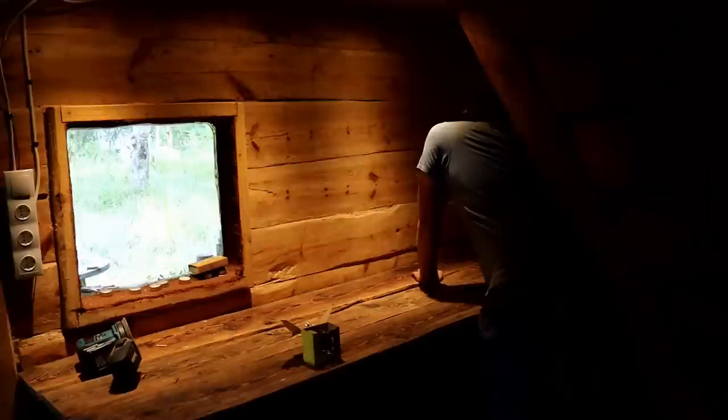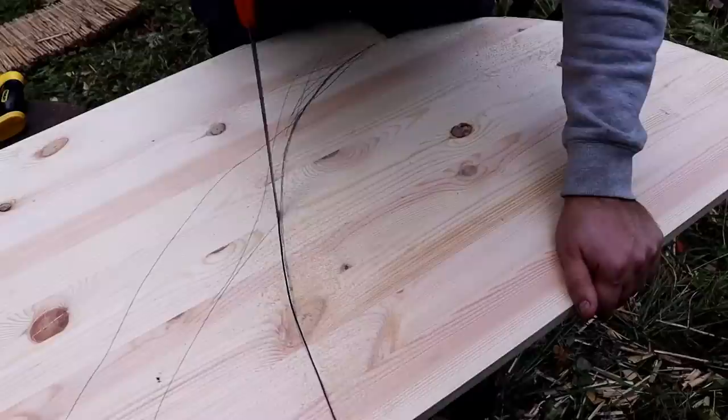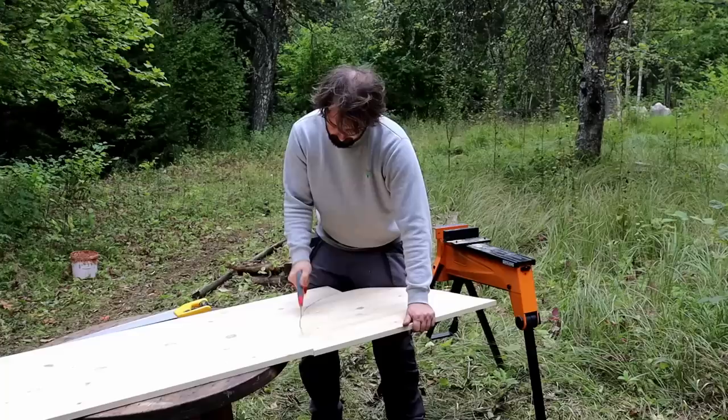Then we made a table with some scrap wood we had laying around and installed it in the corner of the cabin. And we made a form out of wood that could support our stove.